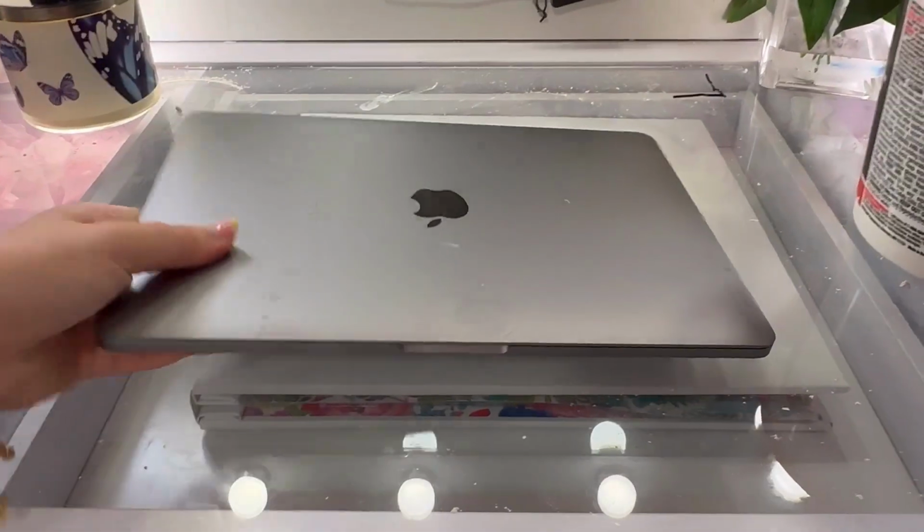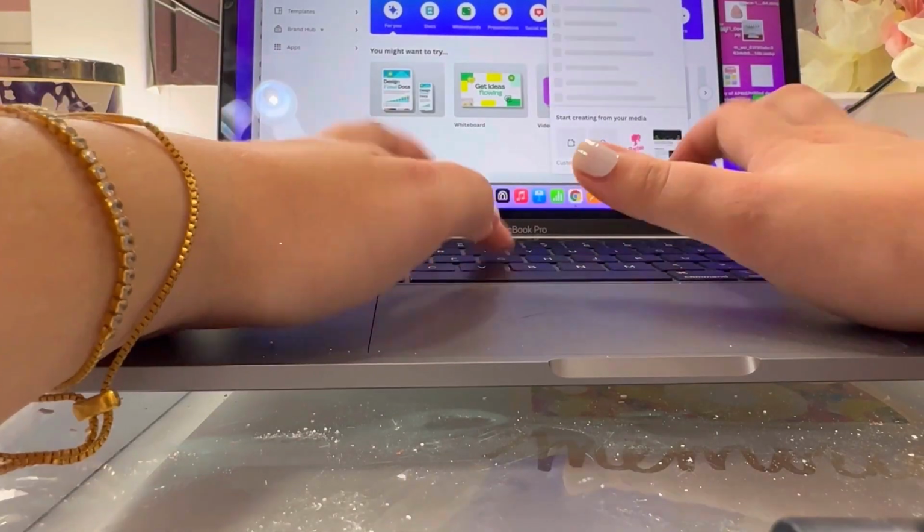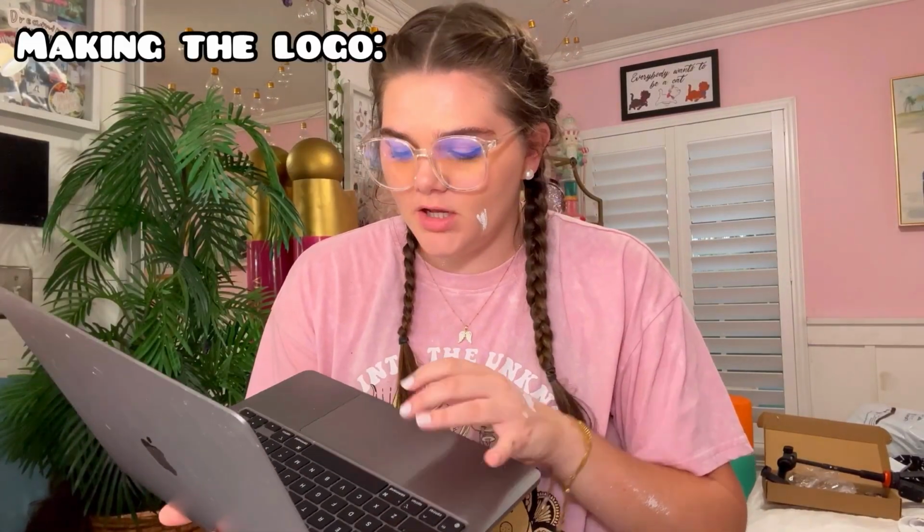This lid. And you know what? It actually turned out way better than I was expecting. So while that was drying, I went ahead and worked on our logo. You should just go into Google. I'll type in Rare Beauty Blush because that's what we're gonna be making. Sometimes the brand will actually have their logo on Google. That's the easiest. If not, we're gonna have to make it from scratch, so let's see what we can do.